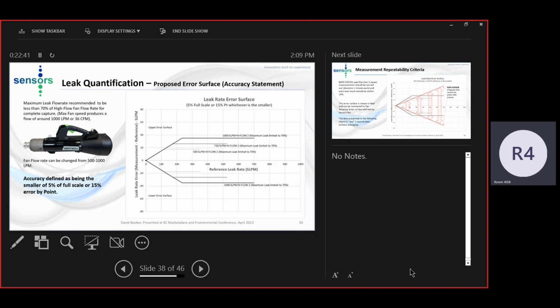Okay, unrepeatability. What we're proposing, if you buy a backlight device, is 5%. The market is 5% full scale. If I took 5% of full scale in terms of doing leaks, and we say our maximum leak is 70% of 1,000, which is what our total flow rate would be, our maximum leak would be 35. The error surface would be 35 liters per minute. So if I measured a leak of 1 liter per minute, it'd be 1 liter plus or minus 35 liters per minute. That doesn't make any sense, okay?